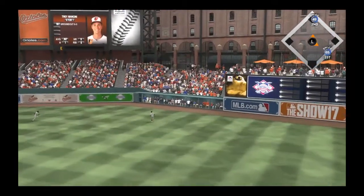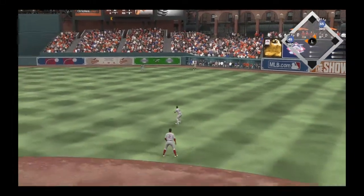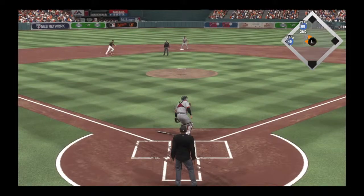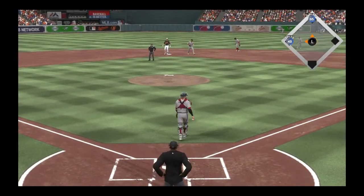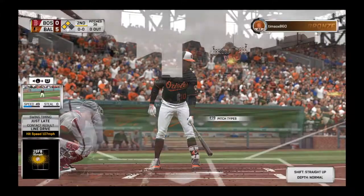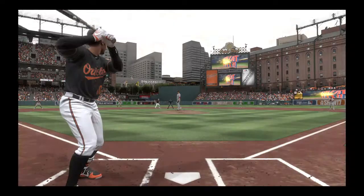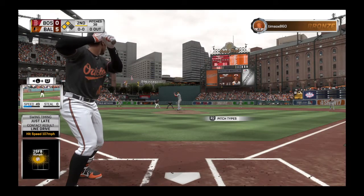Swing, line drive. That's going to be trouble. And he gets in there standing. He's got himself a double. In and ready for another. And now the Red Sox will get a left-hander up and throwing in the bullpen.